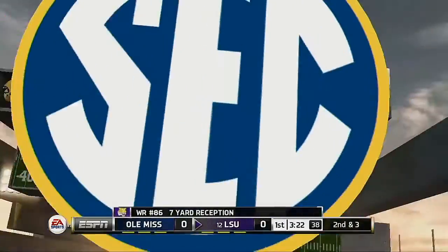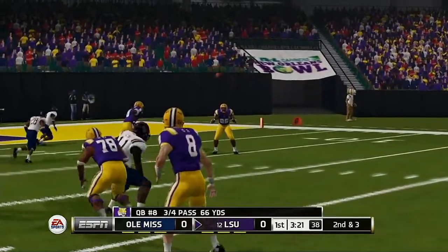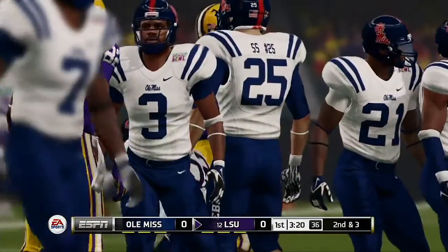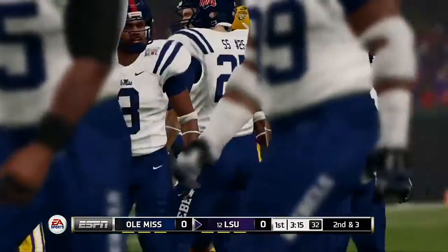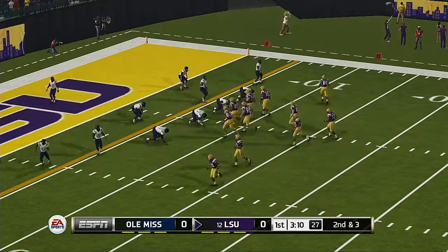Catches another. He's tackled around the 8-yard line. Pretty nice pickup here. These guys are getting very tight on their timing. That'll bring up second and three. They need about 3 yards to get the first here on second down.